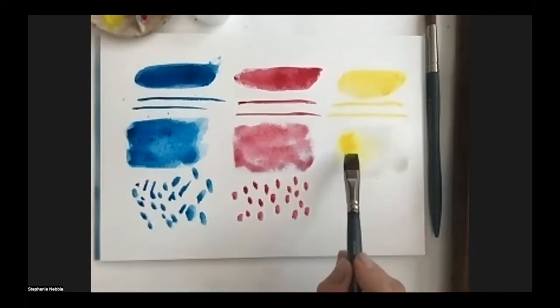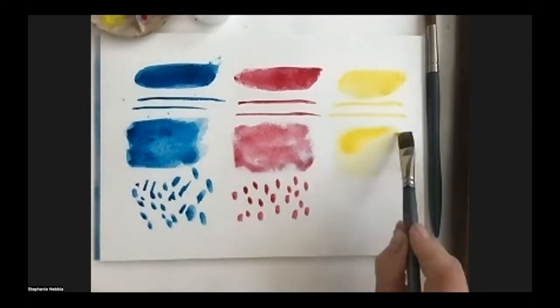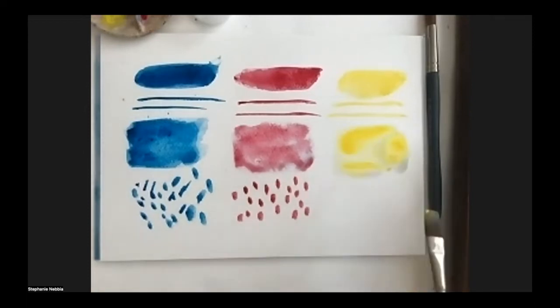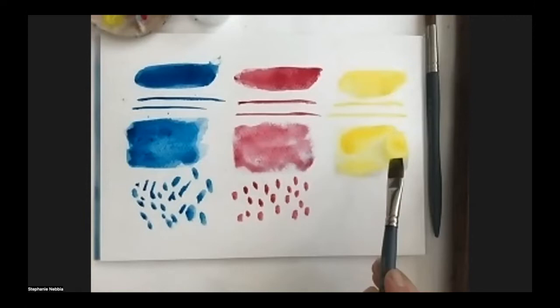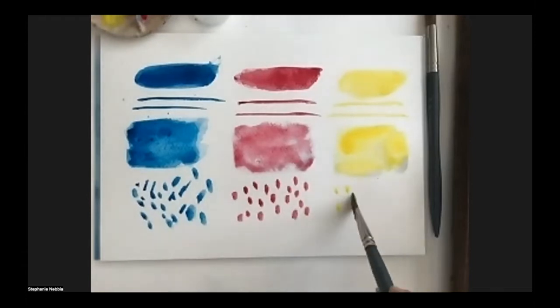And it's amazing how quickly the yellow moves compared to the other colours. It really sped across the surface, which I find quite exciting. And you know then that you're going to get quite different marks just by changing the nature of the surface of the paper that you're working on. So here we have our basic primary colours, our blue, red and our yellow, and we already can see different textures.